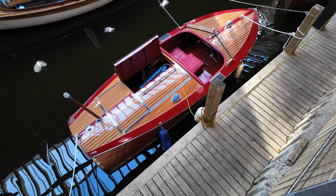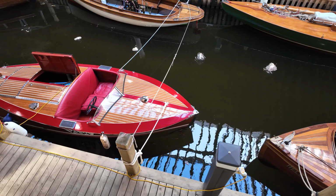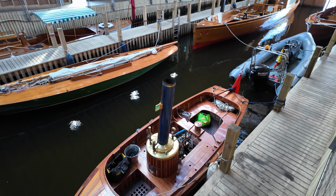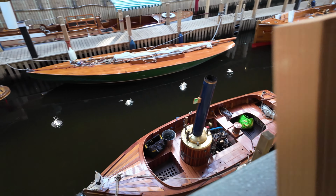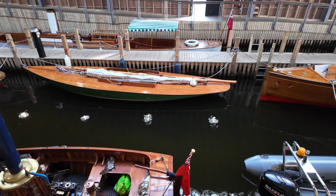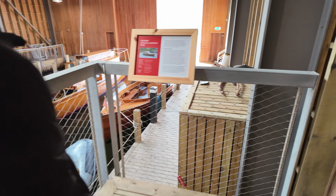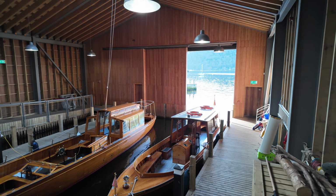Detroit, Michigan. Top speed 35 miles an hour. Bud? What's this? 1908. Steam powered, isn't it? Spray launch. Okay.